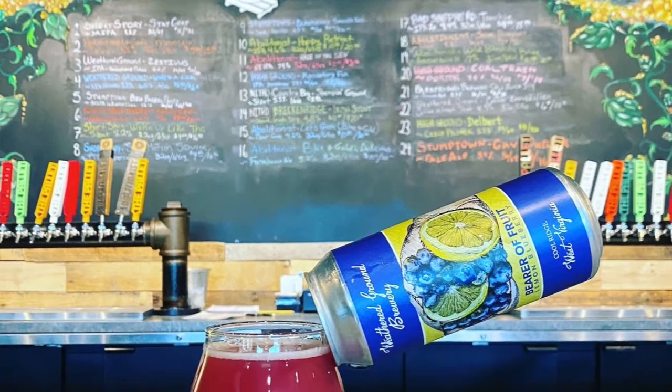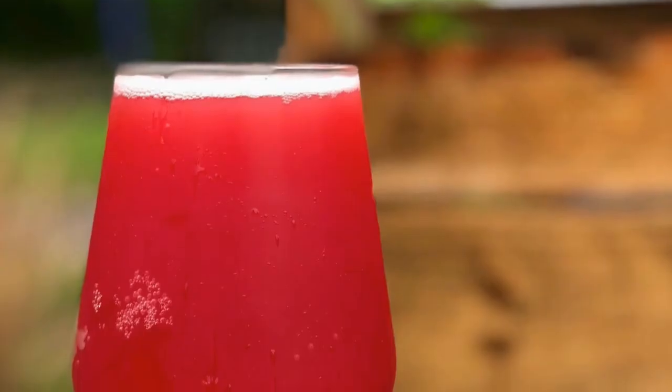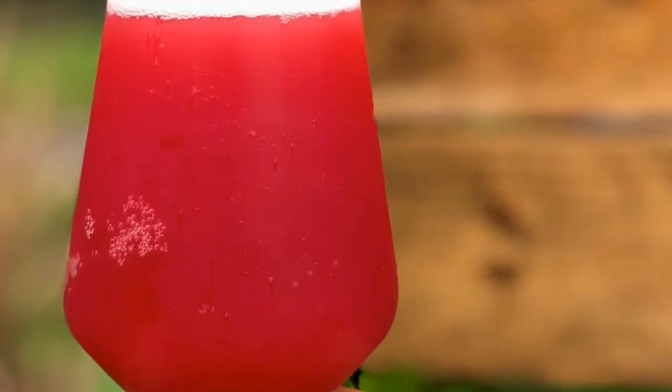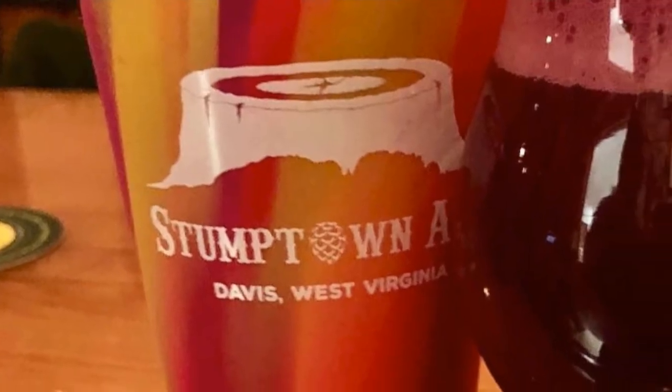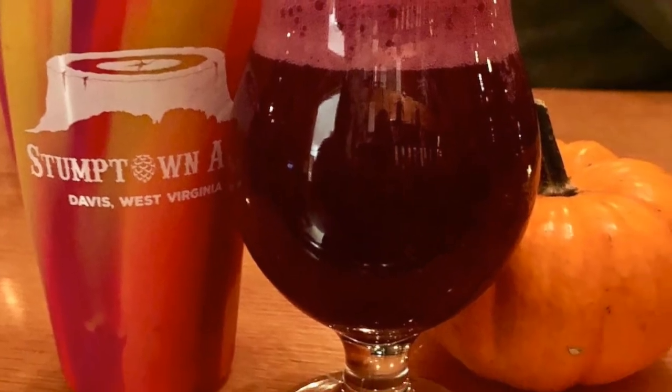With Sam down at Weathered Ground, that Bear of Fruit series has really been a hit with folks that come into the bar. Everyone wants to try one of those new styles. Short Story did the Fun with Prism series, and those have been amazing. Stump Down has done the Smoothie series, and everyone that they make has been just great.